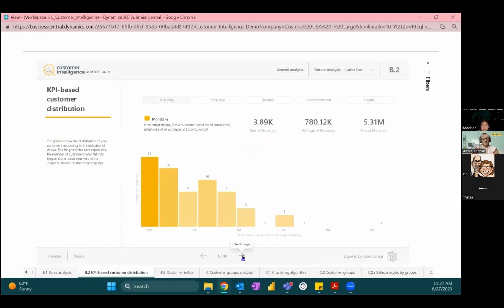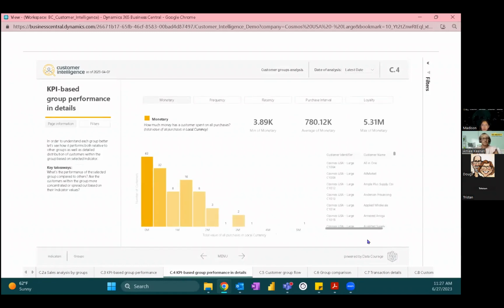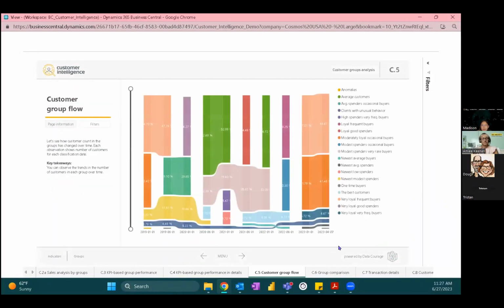So at the bottom, we can see that we have lots of other tabs and pages and dashboards for you to use. I'm not going to go through all of them just because it's a lot of information all at once, but I'm going to go through some of them and give you a little overview of what they are. You can see here that we're looking at our customer distribution based on those KPIs that I named before. Then we can also go into those group performance details, see how they're related to each other. And then we can see how our customers are flowing between groups over time.